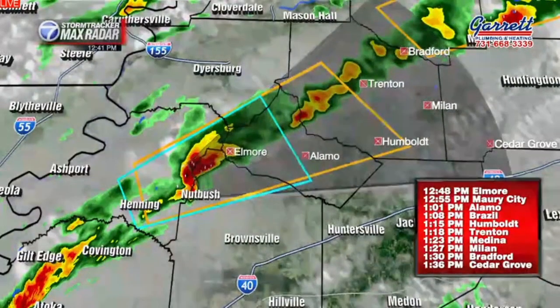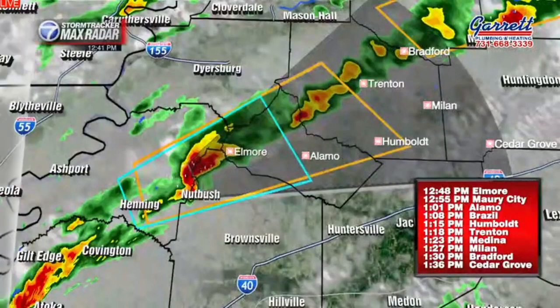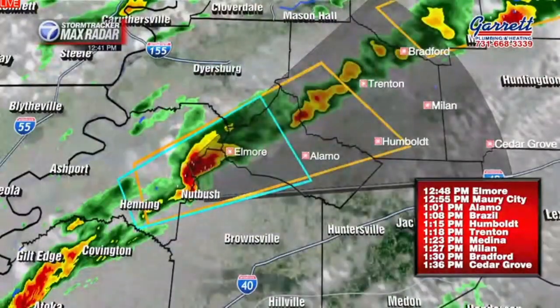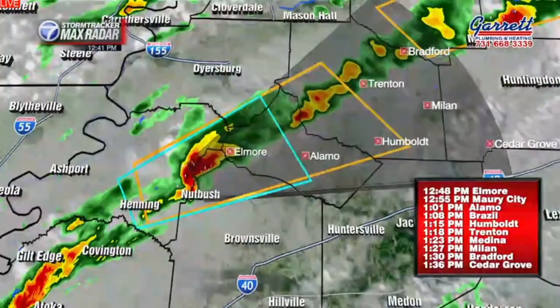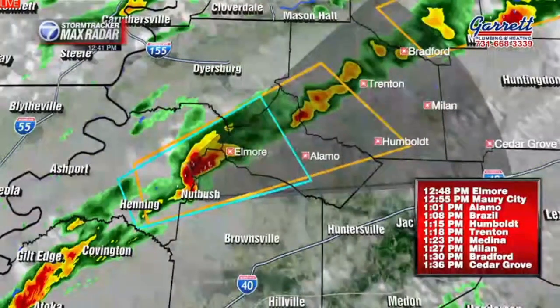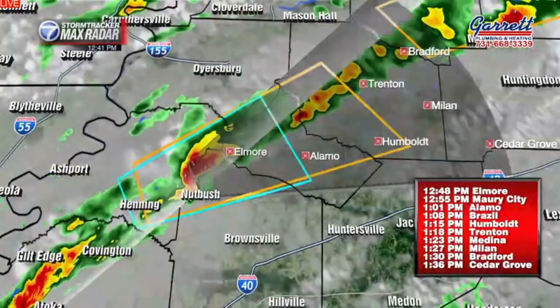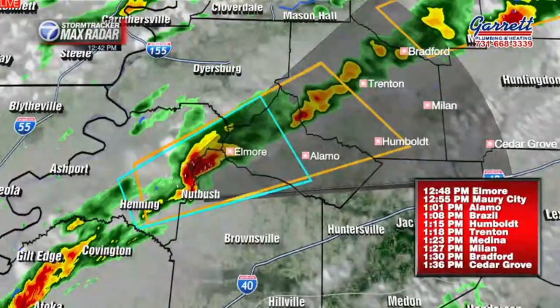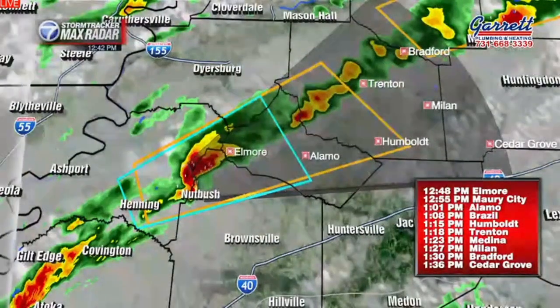Trenton, Tennessee, if it holds together, or if this veers to the north a little bit, it'll be more in Trenton's direction at 1:18. Medina, if it keeps on its current path, then we're talking 1:23 for the community of Medina. Milan at 1:27. So these are all very large communities. A lot of folks are in the path of this particular storm. Again, it doesn't look like much right now, but it has been holding together and is rotating rapidly and tightly just to the north of Nutbush, basically on the border between Haywood County and almost into Crockett County as well.